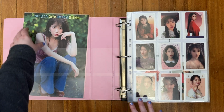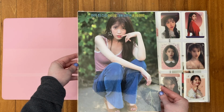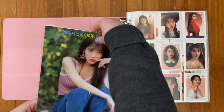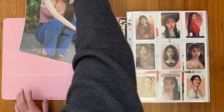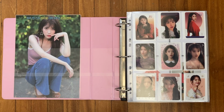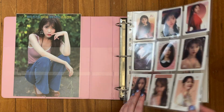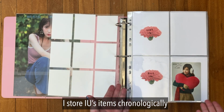So first, in this front pocket I keep this laminated A4 which came with her 8th anniversary fan meeting. It's too big to fit in an A4 sleeve, so I can't really put it in the binder where it's supposed to go, so I just keep it here in the front because I can't do anything else with it. And then we have these fan-made clear cards. They're not official. And now we get into her earliest actual merchandise.